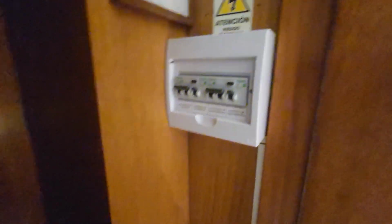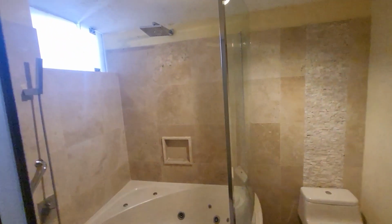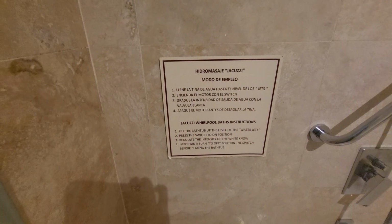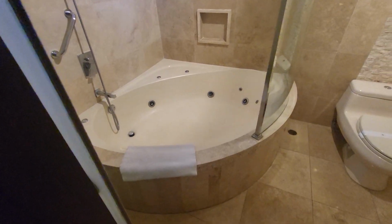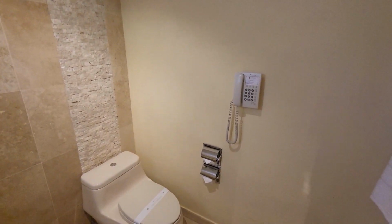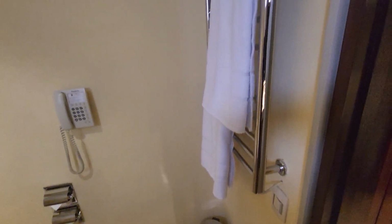Lots of closet space. Guessing that's the fuse box. Closet space. And into the bathroom. Jacuzzi tub apparently. Phone in case you need to call someone. Towels. And down here, more space. Oh, okay.